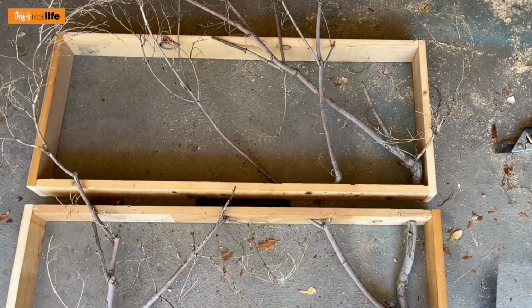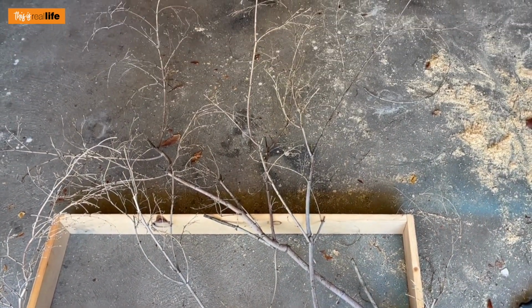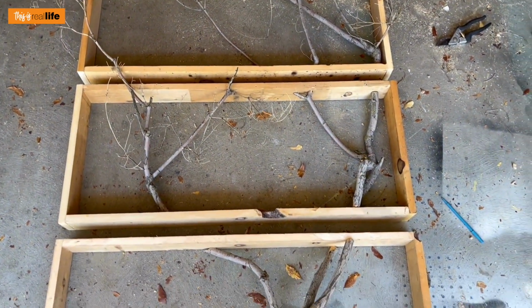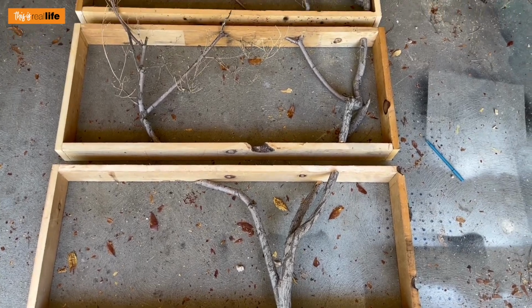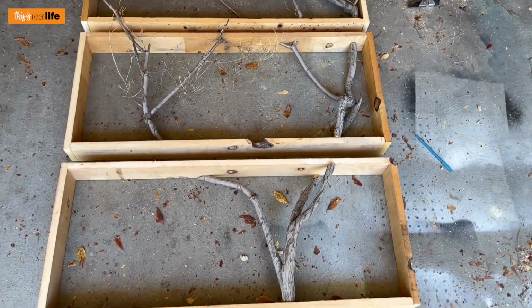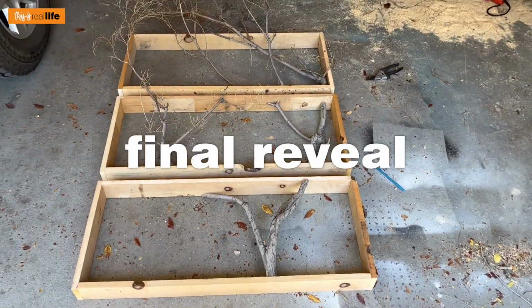They're just sitting in. I haven't secured them in at all. I'm clearly gonna have to strategically break off the top pieces to make them look natural. But yeah, I think this looks amazing. Now, it's already 11:30 in the morning and it's 98 degrees out right now. So I'm gonna wake up early tomorrow and finish this. And that's when you'll get to see it for the final reveal.